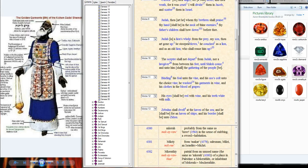So who's the conquering lion of the tribe of Judah? And this is his whelp, his youngin. From the prey, my son. And if it's not really clear right here, it should be, you should be hitting the nail at this point. Thou art gone up. It's only one who's risen, who's gone up. He stooped down, he couched as a lion, and as an old lion, who rose him up?